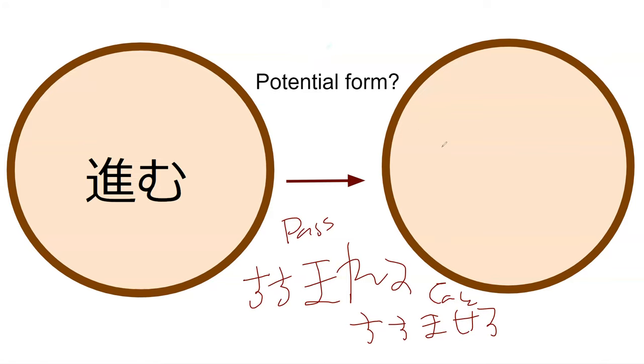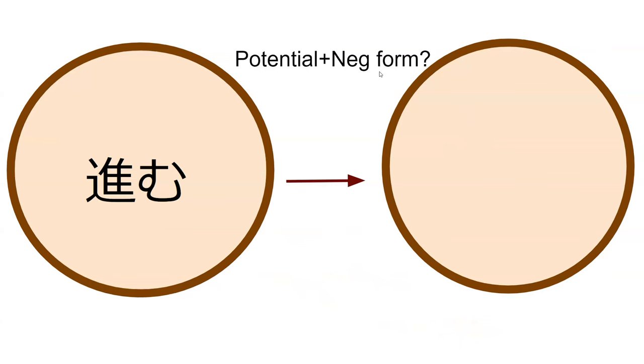So susume. But you have to add a ru there. Susumeru. Yep. If you didn't have the ru, then now it's an order. Susume, like you better go forward. So susumeru. Yeah. Potential form. Yep. Eru is potential. So how would you put it in negative form? We would have susumenai. Yep. Susumenai. Wow. Who would have thought it?